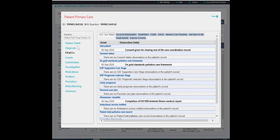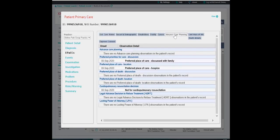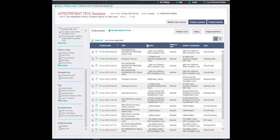There are a number of information tabs. So across the top here we can see all the information tabs that are available. Just click to view the information that you would like to see. When you've finished viewing the primary care documents, click the close button to return to the main screen.